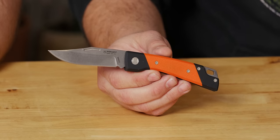Mercury's been around since the 50s, but I feel like nobody's really talked about them because they did OE work for so many decades. And they're just now starting to come out of that OE, original manufacturer shell and do their own stuff. And this slip joint's one of them. And I think it's amazing.